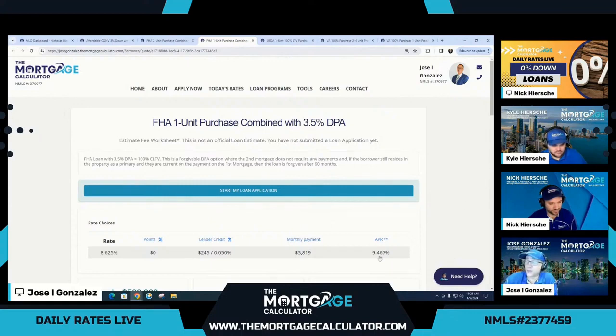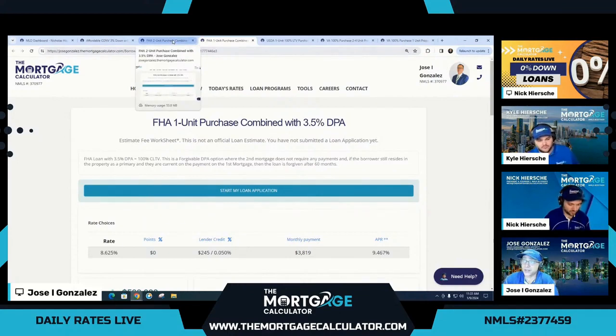There are different rate options, but I just picked here the one that is closest to par, because normally the DPA borrowers are already a little bit pressed for funds, so no sense in any buy down there if not necessary. So here, this is pretty much our par rate almost, with 0.05 points or $245 for 8.625 on this one unit DPA purchase at 100% CLTV.